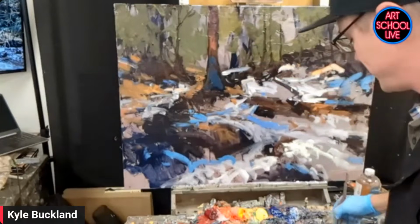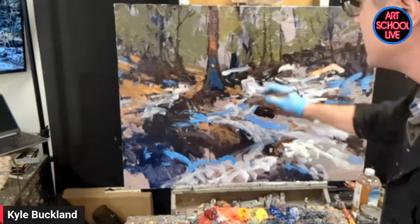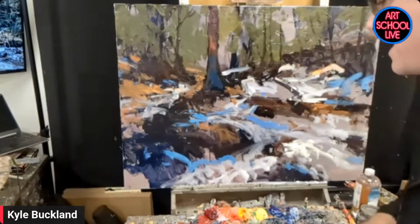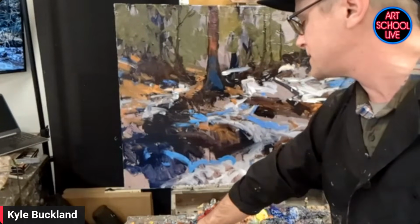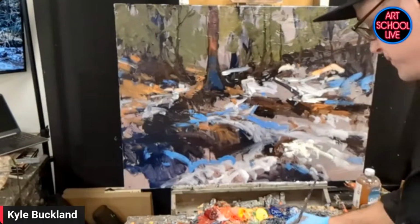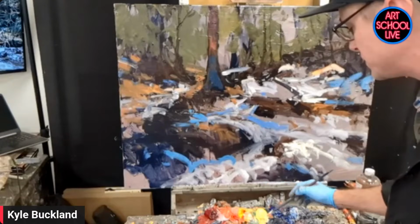And this is one of the cool things about painting like this, that you can leave a lot of areas pretty abstract for a long time and then decide how much detail you want to do. Because a lot of times we can get away with leaving some areas big and bold and loose.